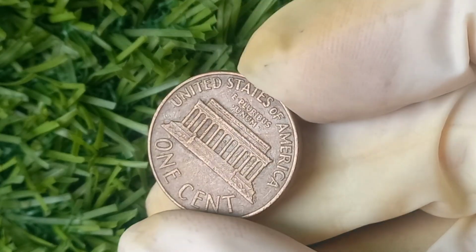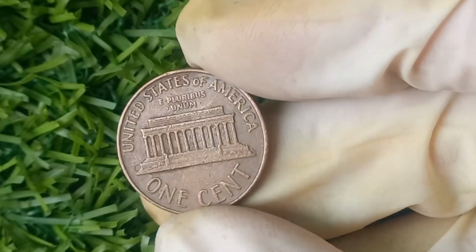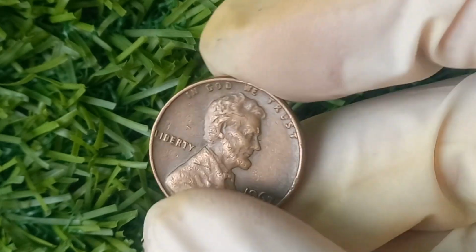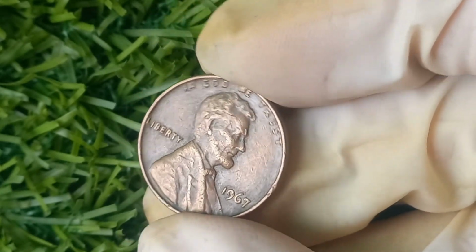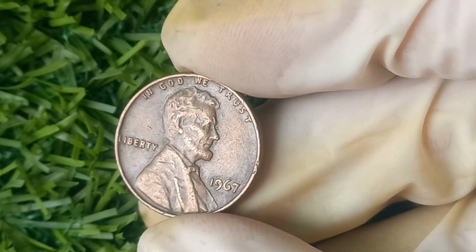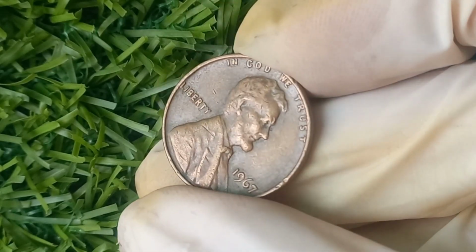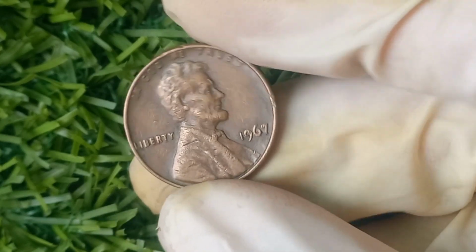The world is full of opportunities to make your dreams come true, and sometimes, they're hidden in the most unexpected places, like a jar of pennies. If you're ready to live the life of luxury, retire early, and never worry about money again, it all starts with taking action. So, get out there, start looking through your change, and see if you have that $1 million penny waiting for you. Because, let me tell you this, there's no better time than now to cash in on your fortune.